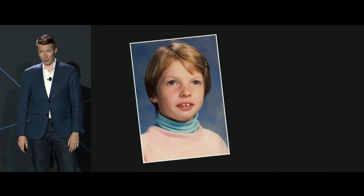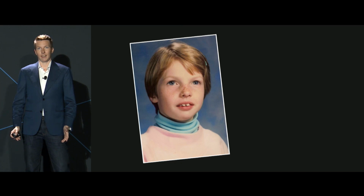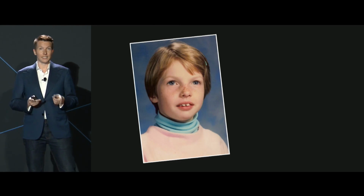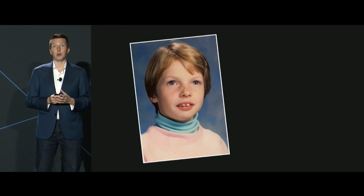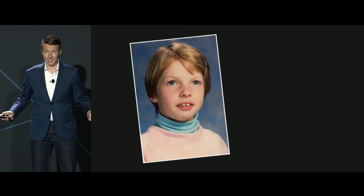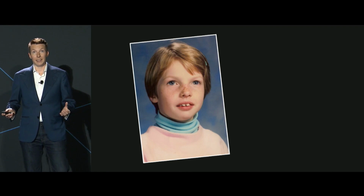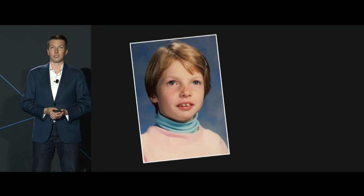When I was 5 years old, my parents, after weeks and months of asking, got me a remote control car for Christmas. And the first thing I did that same night is I took the remote control car apart to see how it worked. And they had no idea this was going to happen, and they were pretty frustrated about it because it was a really nice toy.